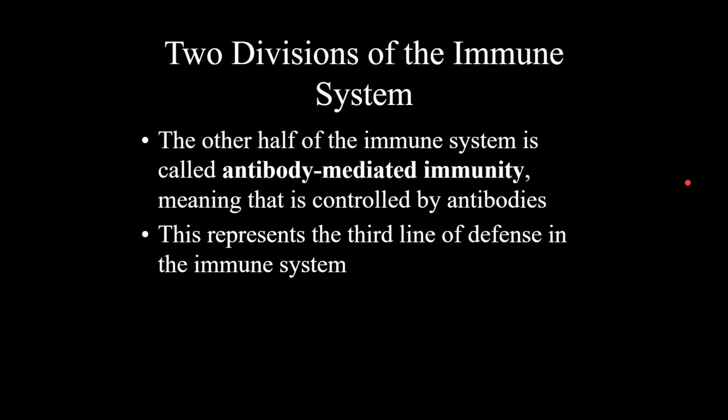The other division is called the antibody-mediated immunity, which is controlled by something called antibodies, and it represents sort of the third line of defense in the immune system. So the white blood cells are attacking everything that they can. They're doing their best to recognize these foreign cells, these invading cells. But sometimes they need help. They need extra assistance in recognizing and attacking these cells. And that is where antibodies comes in. And antibodies are a really amazing and cool way that our body recognizes and keeps track of the different diseases that have tried to infect our cells over the course of our lifetime.